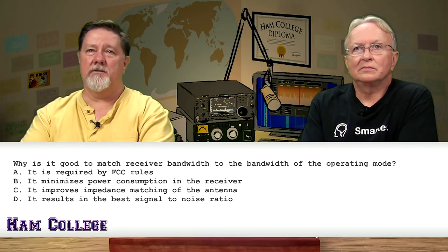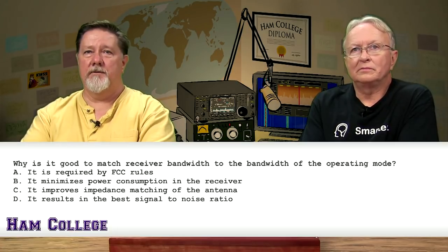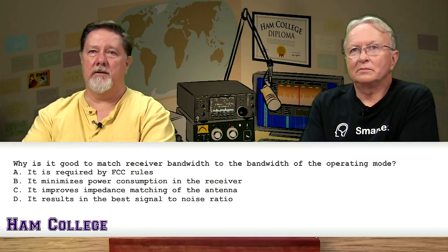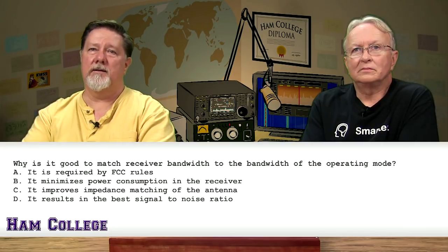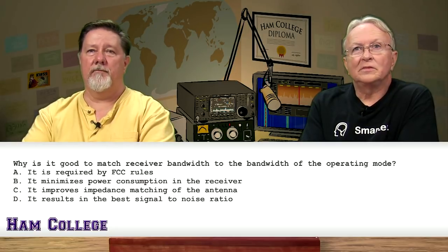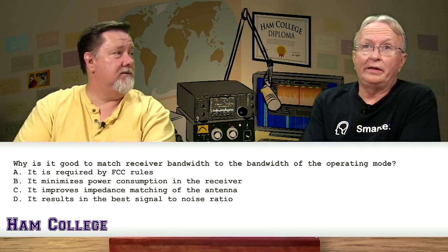I just don't think that's going to have much of an effect, if any, at all. C, it improves impedance matching of the antenna. No, that's not going to make any difference on the impedance matching. So the answer is going to be D, it results in the best signal-to-noise ratio. Well, if you think about it, that's the only one that really makes any sense there.